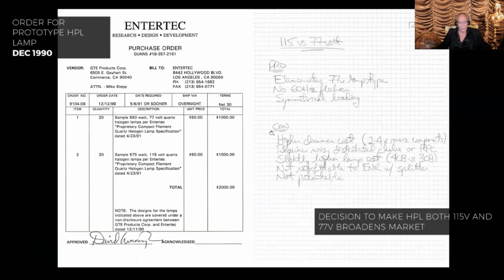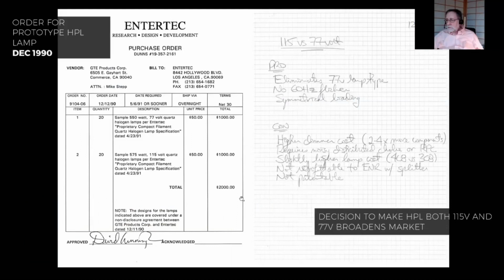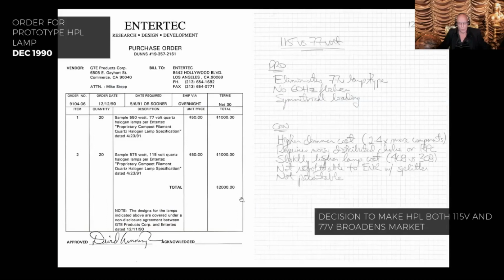This is the purchase order to Sylvania, 40 lamps at $50 a piece. So now the entire project was dependent on a $2,000 purchase order that would take nearly a year to execute. This was the kind of risk that was involved in the project that certainly might have turned out differently.